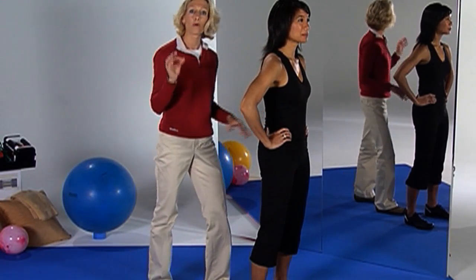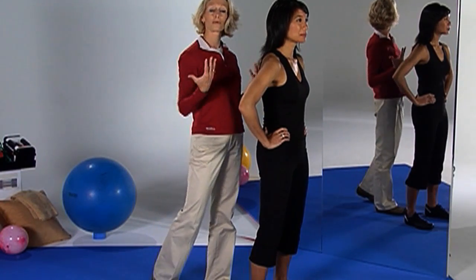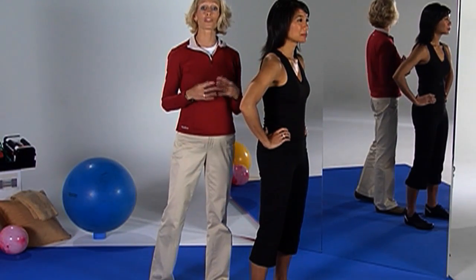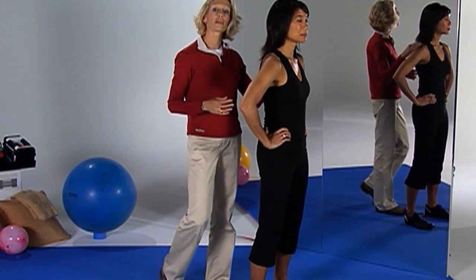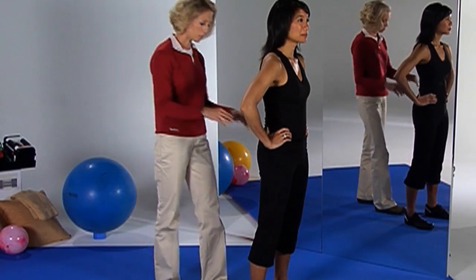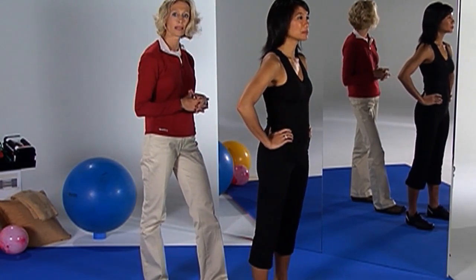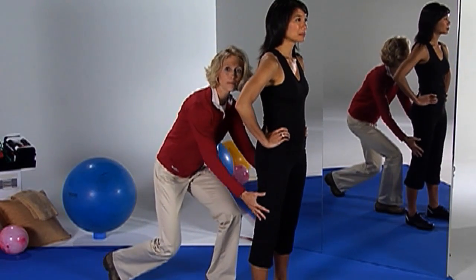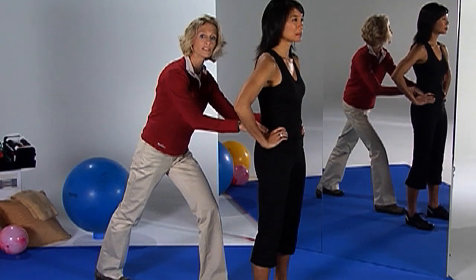Postural awareness is important not only for our pelvic floor health, but it also enhances our breathing. It improves the function of our muscles and the health of our bones. So let's look at our optimal posture one more time. Again, place your feet shoulder width apart with equal weight on each leg. You should hold a slight bend in your knees and be holding neutral spine with your pelvis.